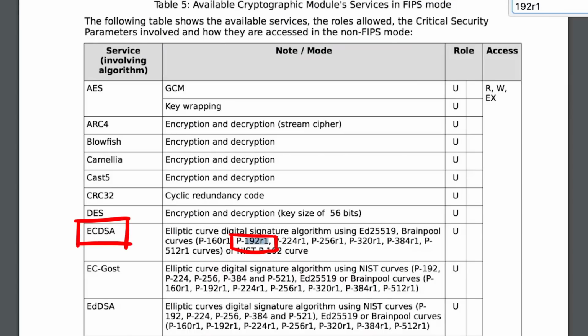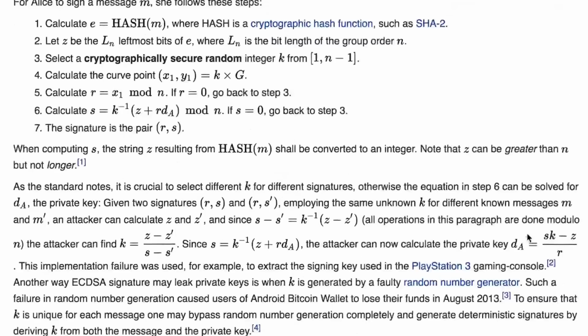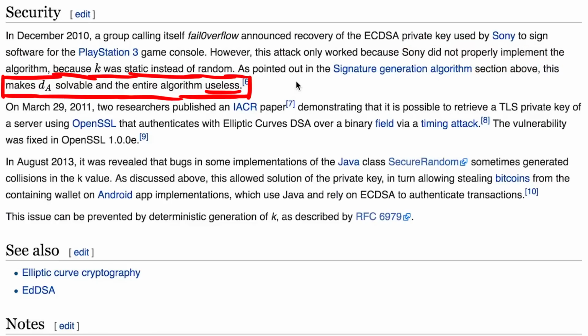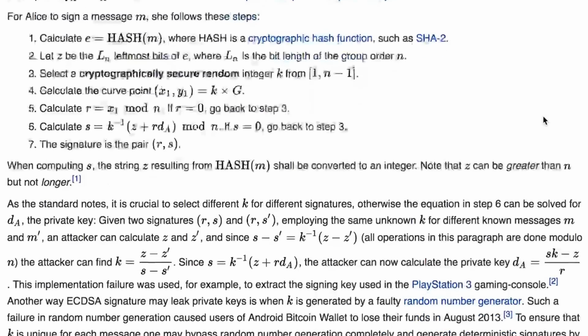Okay, so I know this elliptic curve stuff exists, but I never really looked into it as much as I should have. While RSA seems pretty straightforward, this stuff always seemed a lot more difficult to understand, so I started to read Wikipedia. And there's even a section called Security, where they say that Sony didn't properly implement the algorithm on their PlayStation 3 because one of the variables, k, was static instead of random, and apparently it means you can break the signature. So let's have a quick look at the algorithm and math itself.